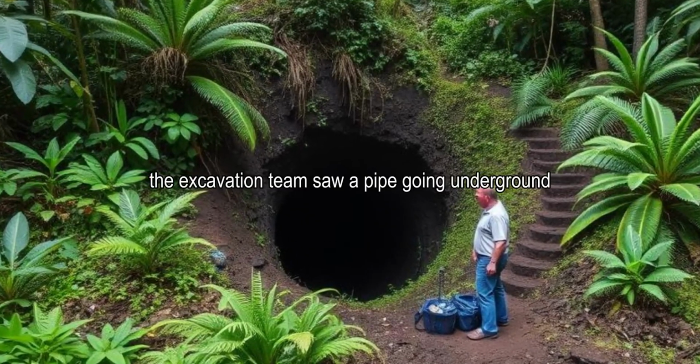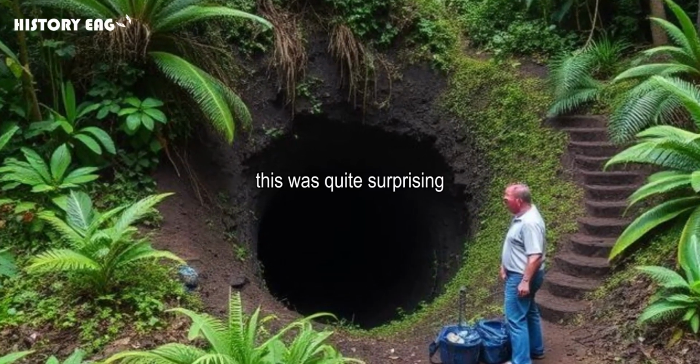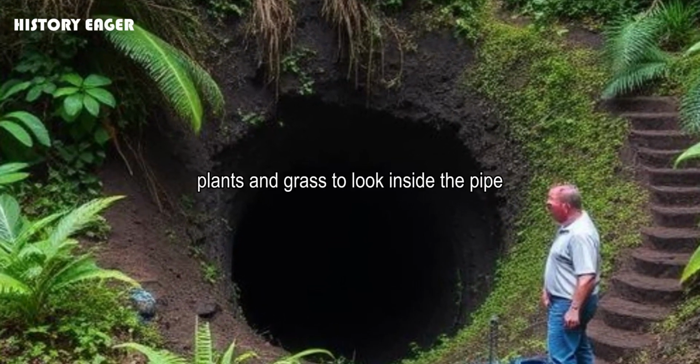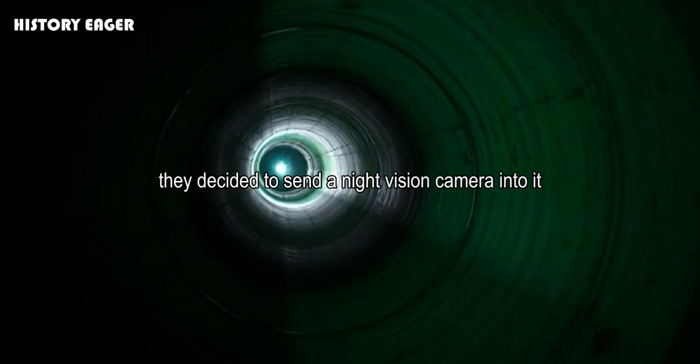The excavation team saw a pipe going underground in the middle of a dense jungle. This was quite surprising because the place where they were standing was an old dead volcano, which had been completely covered by trees, plants, and grass. To look inside the pipe, they decided to send a night vision camera into it.